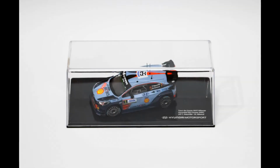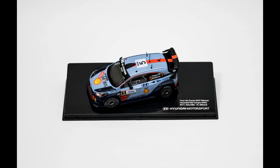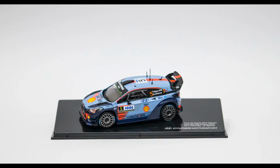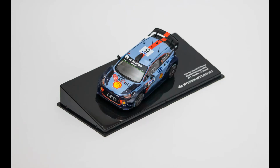The i20 Rally Coupe model is unique in my collection in that it is manufactured by HYUNDAI themselves. Now granted, they probably just had some manufacturer build the cars for them and then they branded everything with the HYUNDAI logo. But nevertheless, it doesn't say IXO or Spark or Brum. It's a HYUNDAI model and that gives it a little bit of an edge in the special department.